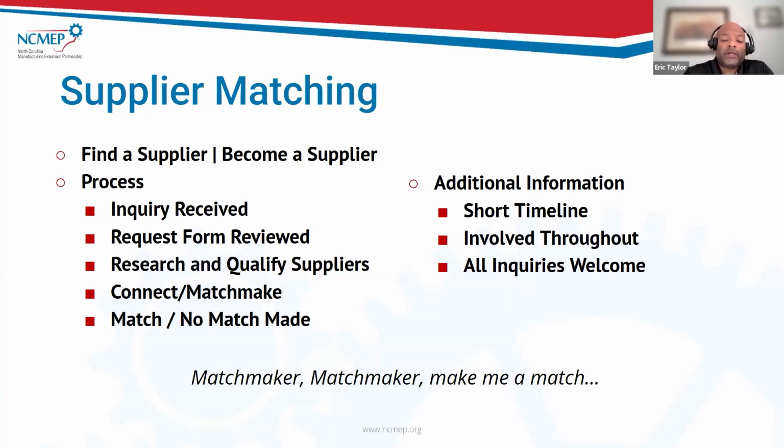Involved throughout, that's organizations just working together and making sure we come up with a positive solution, and all inquiries are welcome. We are going to harp about the Manufacturing North Carolina site. There was a positive result from that. We'll discuss it later. Next slide, please.